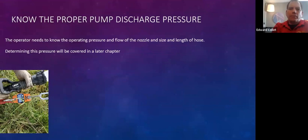We have many different types of branches that will go onto the end of our hose. We have different size hose. All of this goes into the pressure that we pump, that we use for our pump discharge pressure. It's important to know what pressures we will pump our lines at to develop the proper flow for each branch.